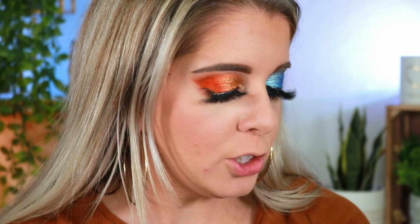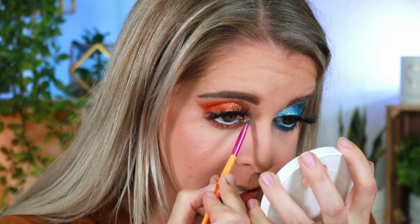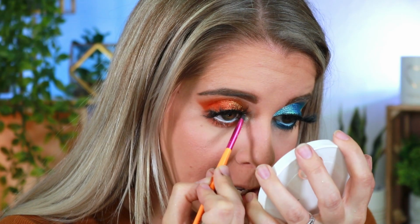Okay, so to finish off the eye look, we're gonna go back into this palette one more time. We're gonna take the shade Milk, and we're gonna use that as the inner corner for both eyes and the brow bone highlight as well. So we're just gonna take this, and quickly place this right here.